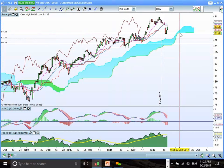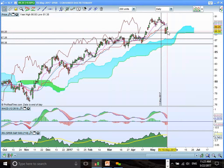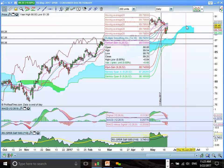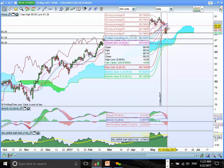Found support at the front end cloud support at 88.20. Rebounded slightly from there. We could see another attempt at these old support levels here at the top. It's now significant resistance, front end cloud resistance at 89.46. But we could see weakness coming in after it's hit that target there. It's pretty close to that, the old high there was that 89.46 level.